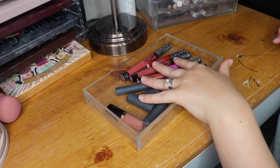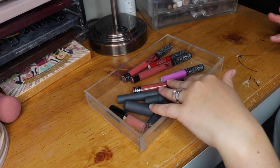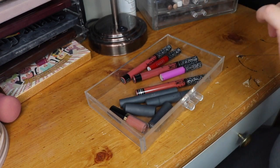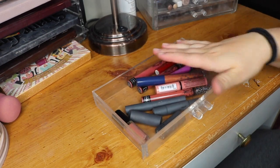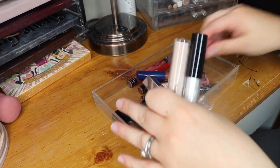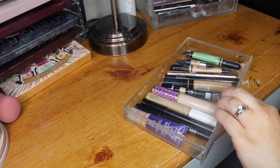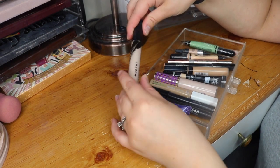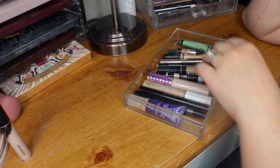Okay, so I have a little acrylic organizer over that way. In the first drawer is more lipstick, so like I said, I'm going to wait to do that. I'm actually going to add a couple of the new ones that I got and just throw that over here for now. The second drawer is concealer. I did get one new concealer, and that is the Morphe concealer, so I'm definitely going to hold on to that. I'm just going to put that to the side for now.